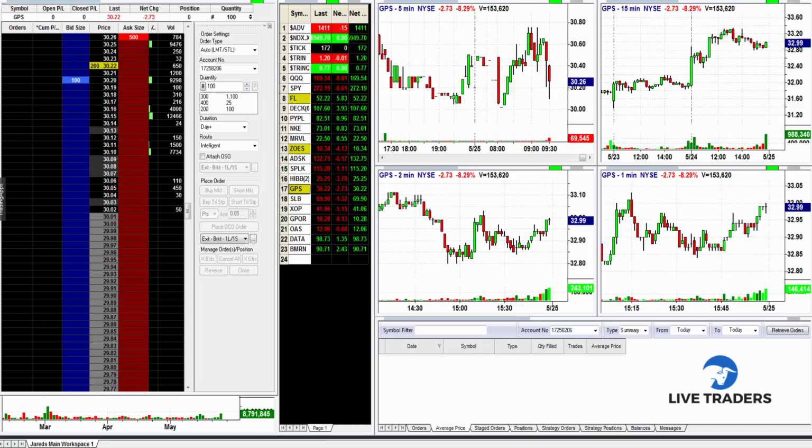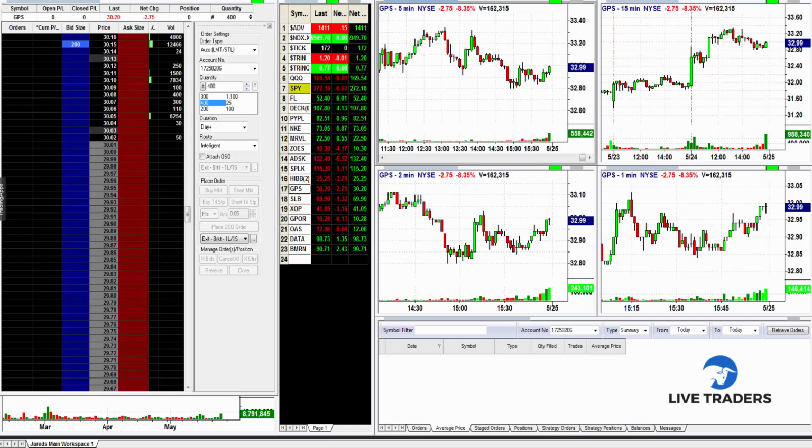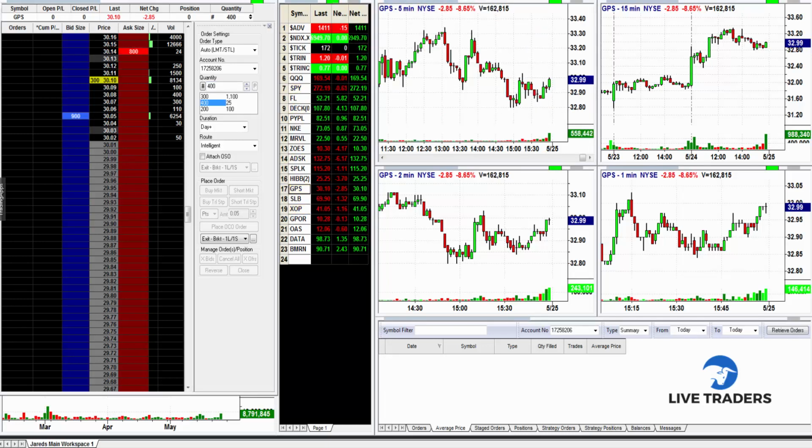Under 30, we're probably going to have to give it a wide stop. The negative about a wide stop is a really good day is about $1.50 for this thing. Probably going to have to give it 50 cents off the open. I don't want to do that. I don't want to have to give this thing 50 cents. I want to think about a 30 cent stop, okay? I want to think about a 30 cent stop on GPS.